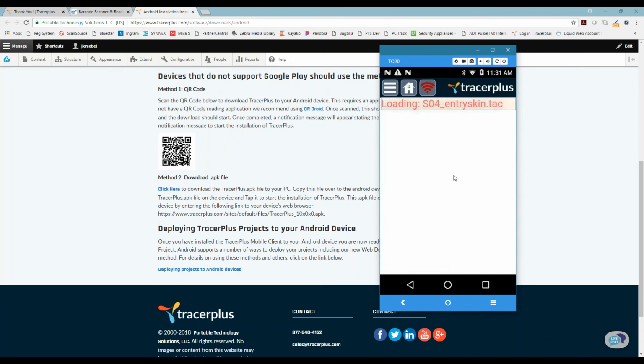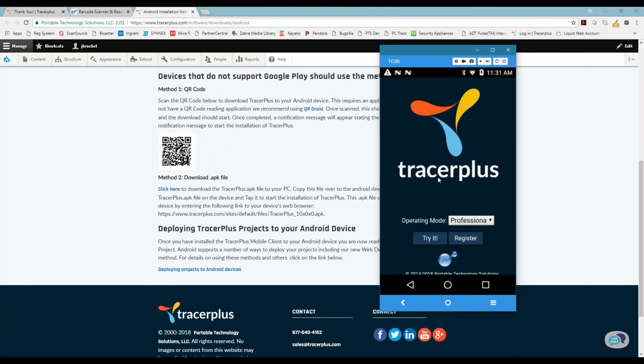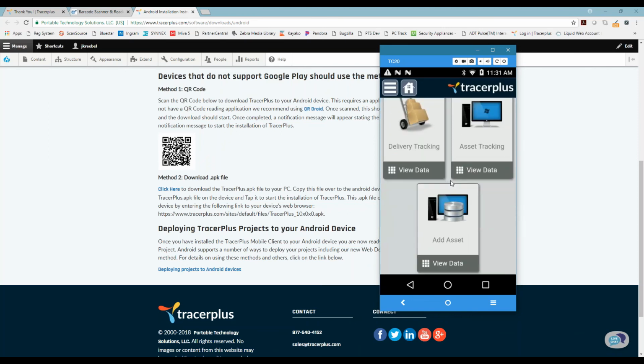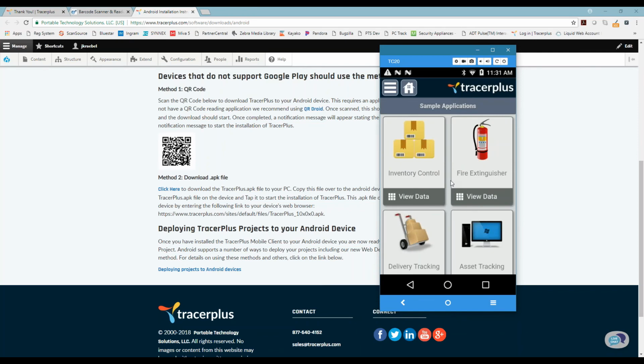And we're prompted with that same try it and register screen. So if we click try it, the difference with Android is that we actually give you different sample applications that you can use right out of the box. So we have some inventory control, extinguisher inspections, delivery, and asset tracking that you can use to demo the application without even deploying from desktop at this point.